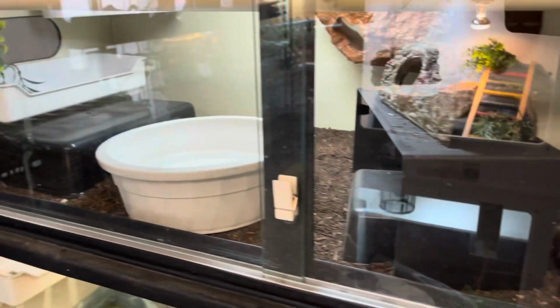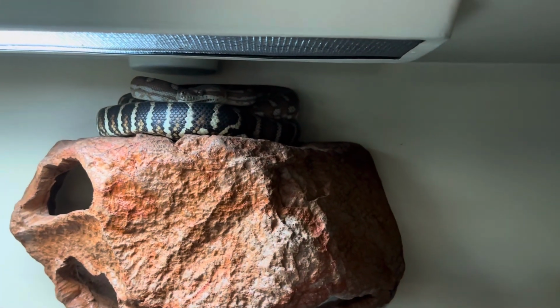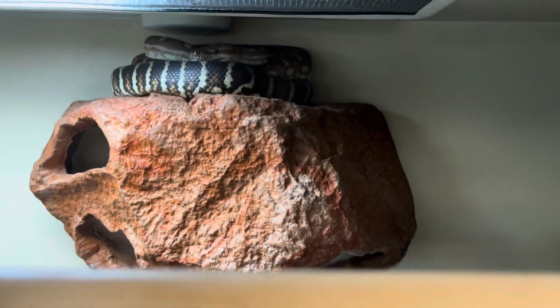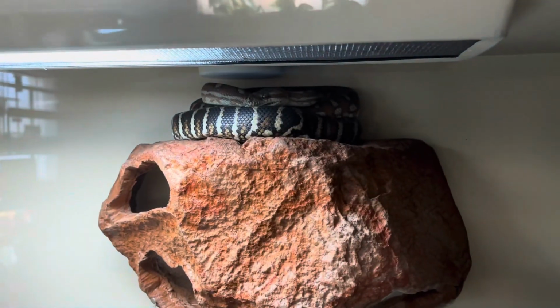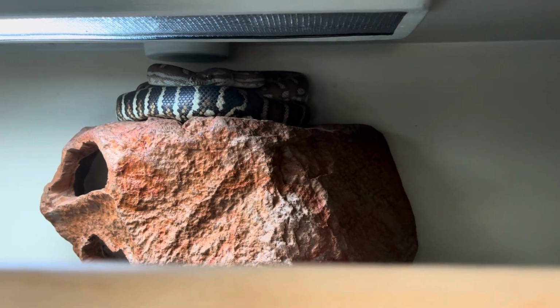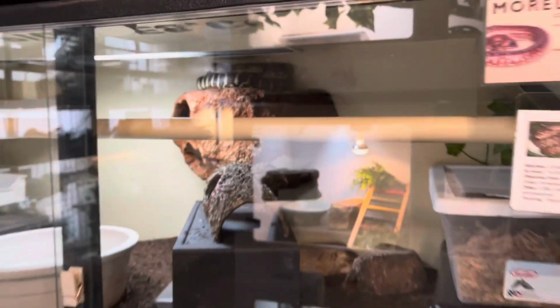Here's an example of another one. She's got hides and things down here, but that's not where she spends her time. It's the middle of the day and she's up there on top of her rock cave. And she could get inside of that rock cave, but she hardly ever does that. She's usually out sleeping on top of it just like that.